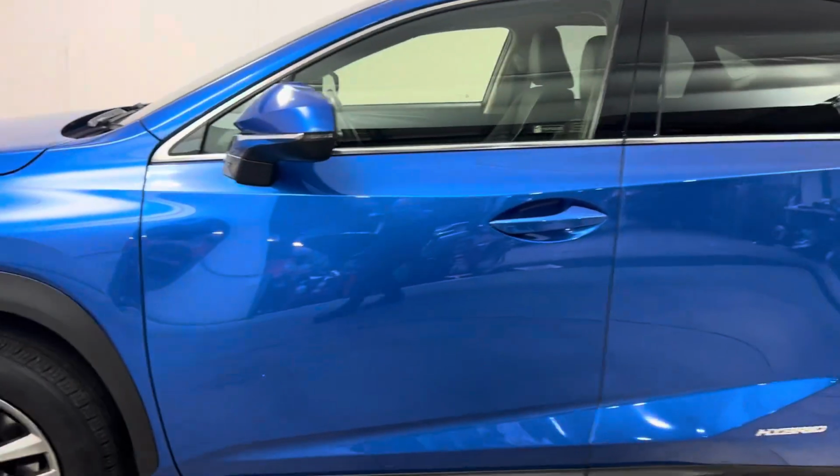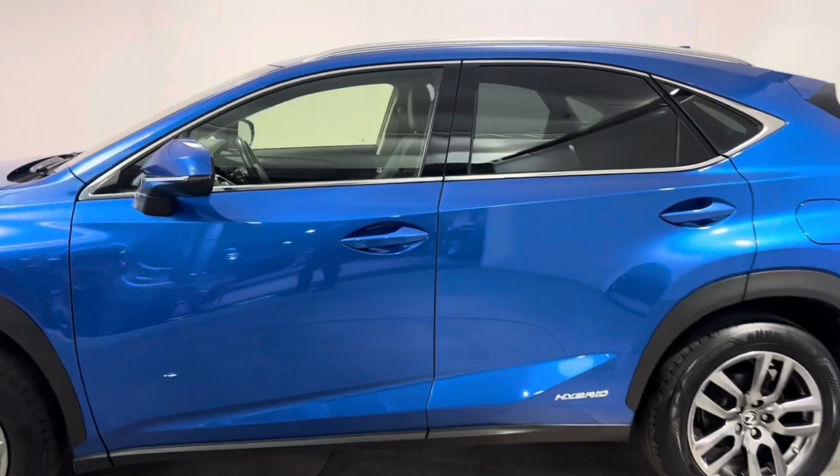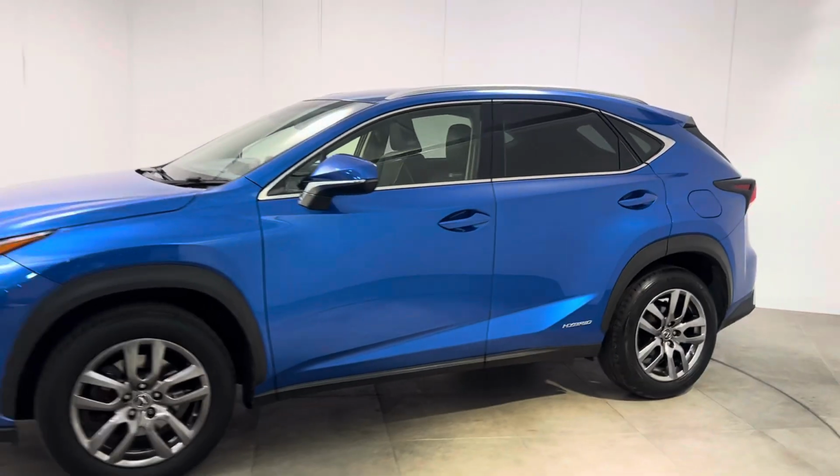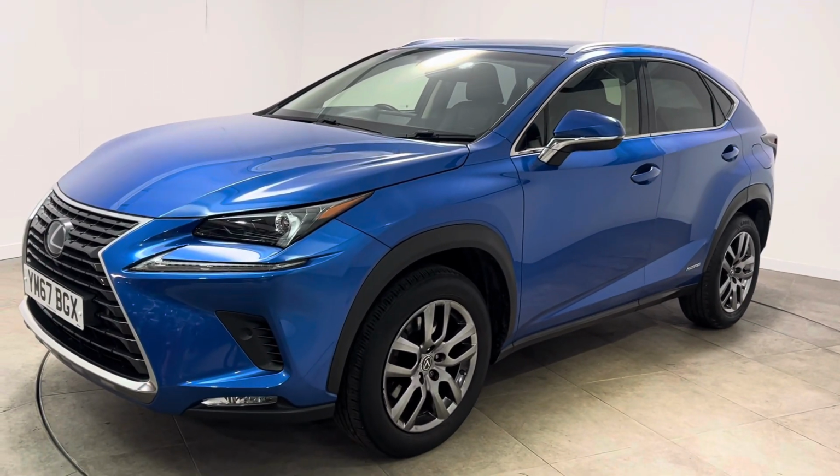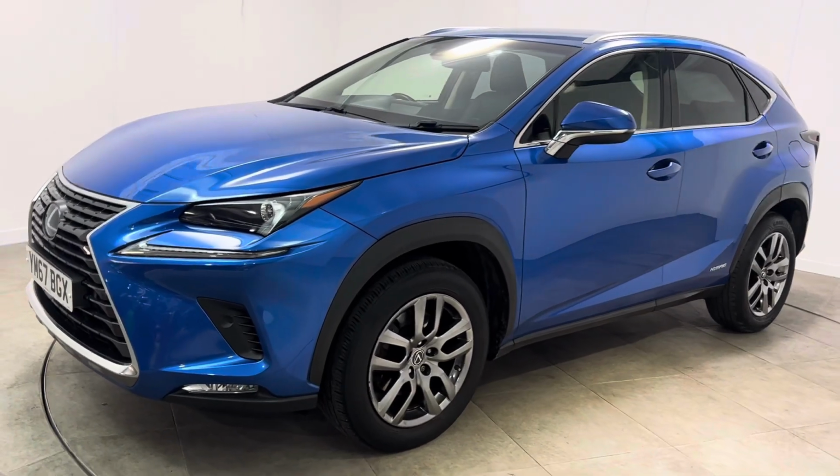Just going around the vehicle one final time just to make sure I haven't missed anything. And I say again, absolutely cherished example. Really am struggling to see anything to point out.